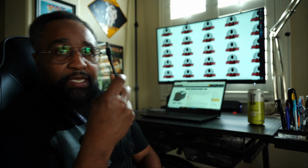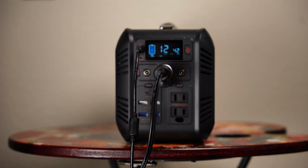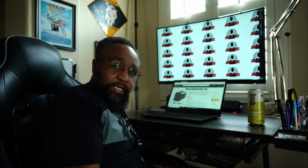I like to make a lot of my plugs out of this versus using cigarette lighters, because these are more secure, but they carry the same amount of voltage. So yeah, it has those plugs, and it's actually fairly light.